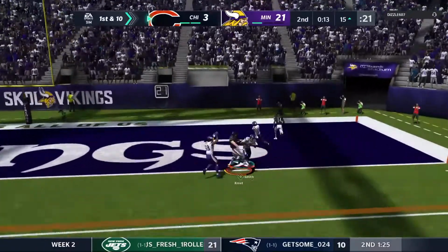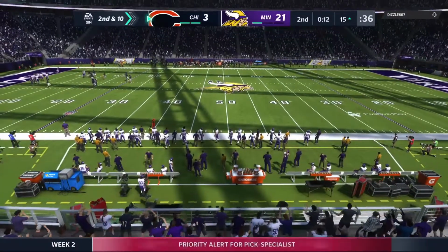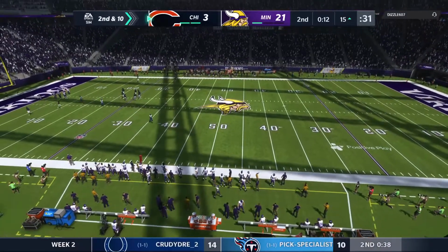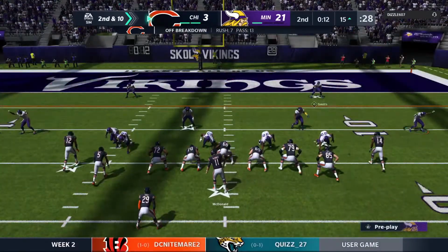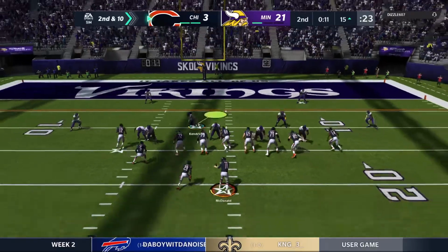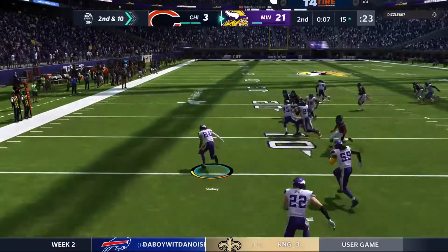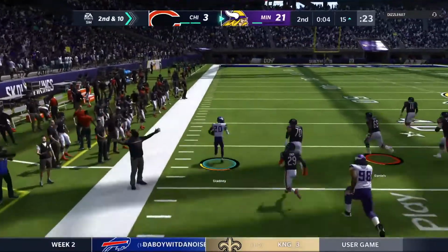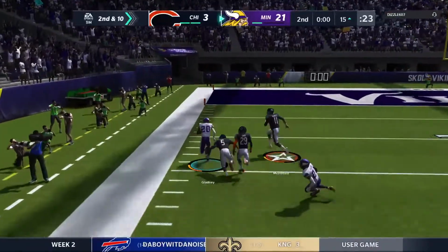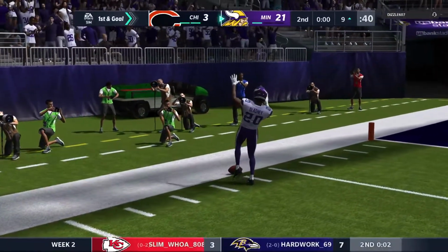Operating from the gun. McDonald to the goal line, but it's incomplete. Cole Kmet, the intended receiver. That'll bring up second down. It's second down and 10. So after the incompletion on first, now second and 10. Throwing again. McDonald into a double team, and it's intercepted. Picked by Jeff Gladney. And he will be brought down as time is now run out on this first half of action.